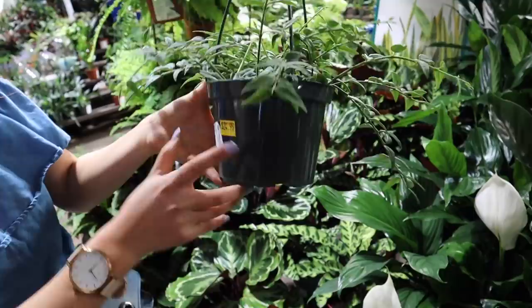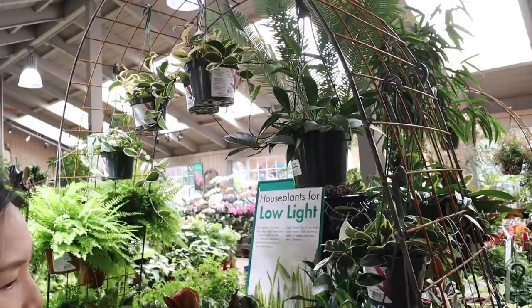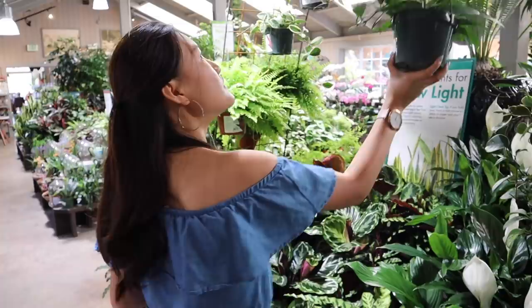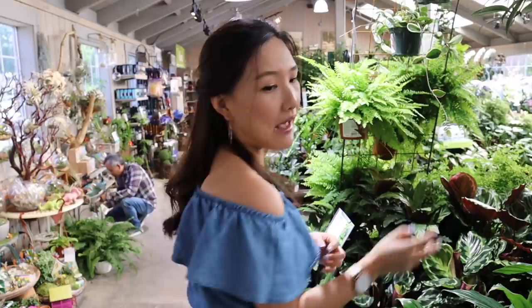$24.99. The rest of all the Hoyas here are $24.99 except the Carnosa. I'm a little disappointed they don't have a Hoya obovata. I've been looking for that one for a while. I think the one in La Cañada has it. We might stop by La Cañada to pick it up. Okay, we're gonna put it back for now until we finish our tour.